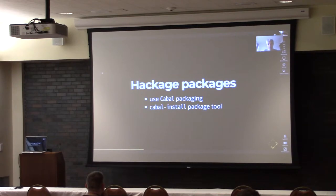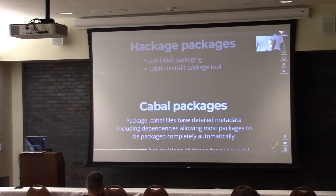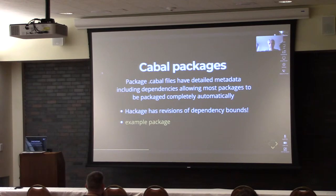And just briefly, I'm not going to go into detail, but Cabal packages have quite detailed metadata, so later on we'll talk about generating RPM packages. Basically, the cabal files which contain the metadata have all the information needed to generate an RPM package, for example, requires and descriptions and so on.